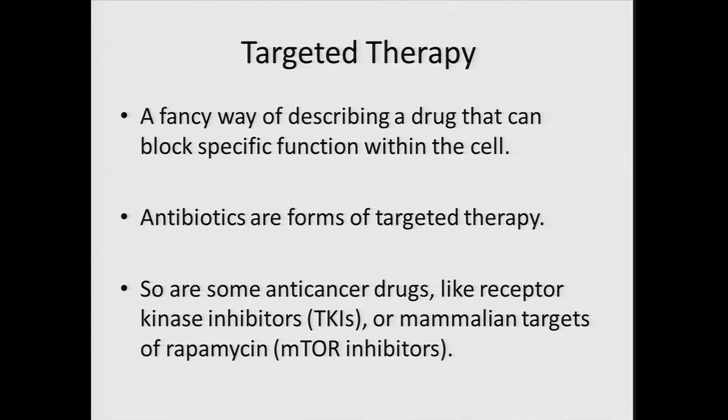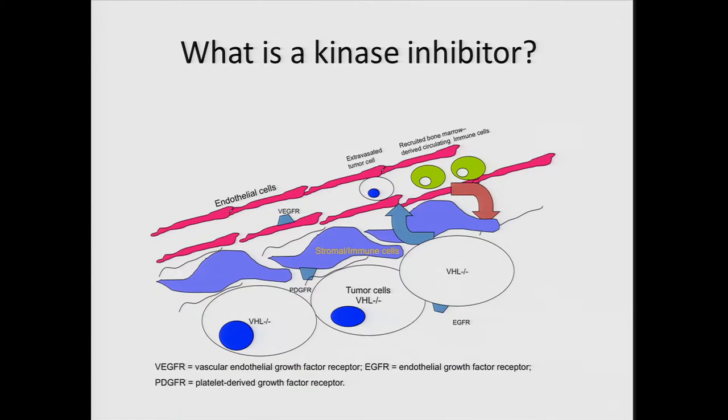So what is targeted therapy? It's a buzzword. It's one that we use a whole lot. And it's really a fancy way of describing a drug that can block a specific function within a cell, mainly by interacting with some other molecule. If you will, antibiotics are a form of targeted therapy. They target a particular molecule within the bacterium and kill the bacterium. So are some forms of anti-cancer drugs, like receptor tyrosine kinase inhibitors, or TKIs, or the mTOR inhibitors, that we are using. So what is a kinase inhibitor, and where are the ones that we're currently using working?